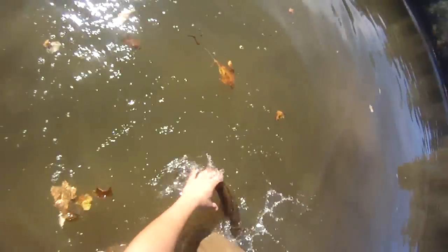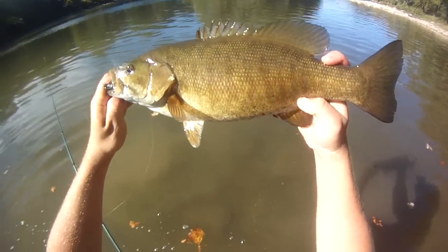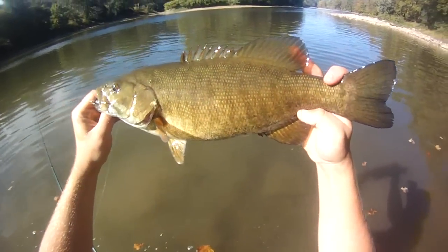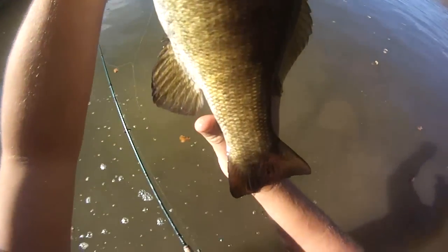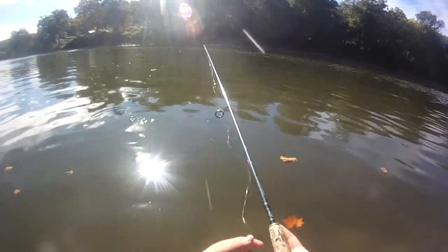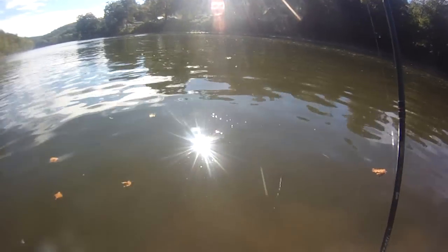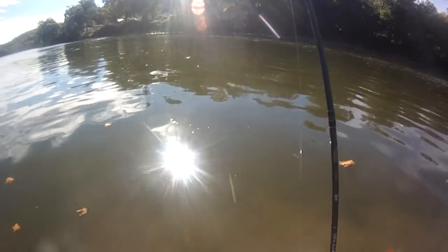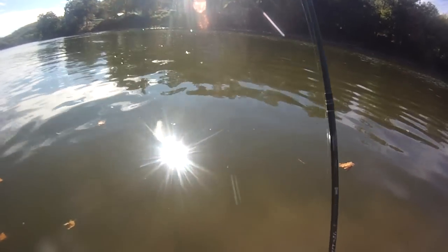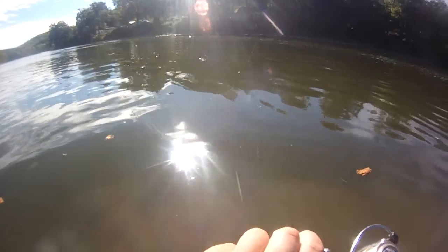He's not that big. He looked way bigger when he jumped. He's a solid fish. Really fat. Yeah, he looked like an 18 when he jumped. He's really like a 16 and a half or so. That was a nice tap. Jigging it hard. It's another bass. Little bass. Yeah, baby. Weird.